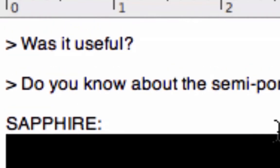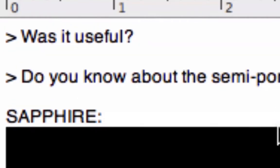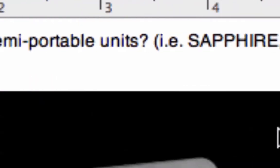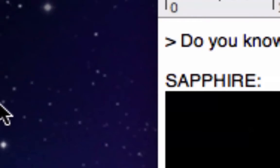Then I went ahead and went through the evaluation, took a look at the models that you're going to see here, and they asked if I felt the unit was useful. I said yes. I was leaning towards something called the SenseView Duo that we're going to see in a moment. And then they asked me if I knew about the semi-portable units, such as the SAPPHIRE Amigo and so forth.